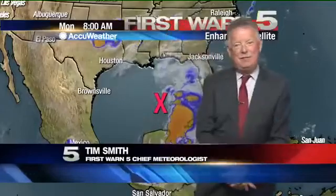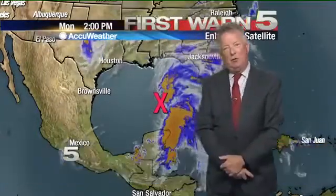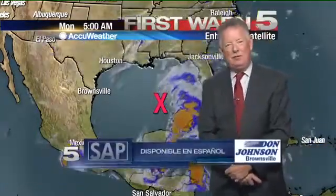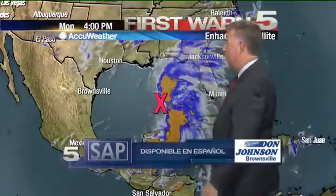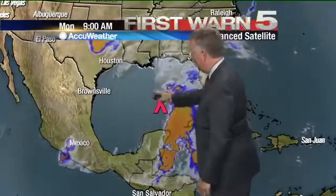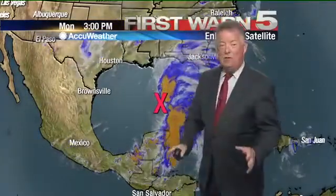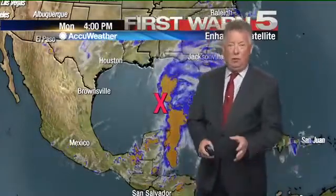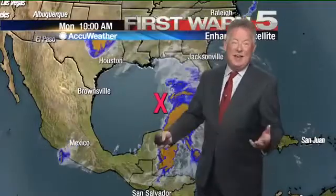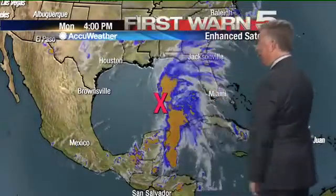Hey folks, we now have something new in the Gulf of Mexico. We call it a potential tropical cyclone. It's new terminology being used this year by the National Hurricane Center to say they feel strongly enough that this thing right out here, even though it's not even a depression yet, has such potential to become a tropical cyclone that they can go ahead and start issuing watches and warnings for it. So it's not a named system yet, not even a depression yet, it is a potential tropical cyclone.